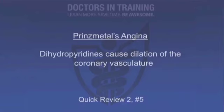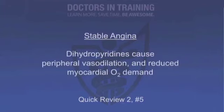Number 5, how do dihydropyridines relieve angina symptoms differently in patients with Prinzmetal's angina as compared to those with stable angina? So in Prinzmetal's, the dihydropyridines cause dilation of the coronary vasculature. And in stable angina, the dihydropyridines work more like your nitrates do. They cause a peripheral vasodilation, resulting in decreased preload, which results in decreased myocardial oxygen demand. So two different mechanisms for the same drug in treating two different illnesses.